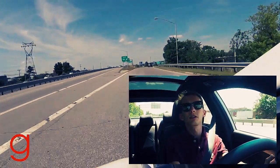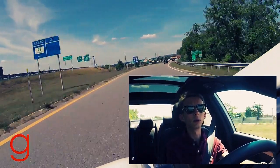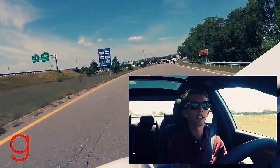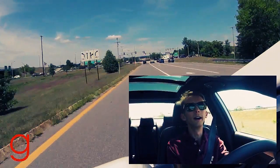A lot of safety features are available too on the Sonata this year, which is a nice thing to have available. So we have all of them here today. I haven't gotten a chance to use all of them, which is good.